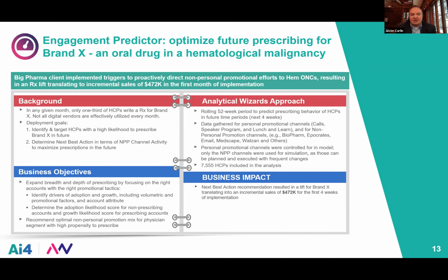So this big pharma client implemented triggers to proactively direct the non-personal promotional efforts to their targets, hematologists and oncologists, resulting in a lift translating in incremental sales of $472,000 in the next 4 weeks. So this was a billion-dollar drug where any little movement had big impact.